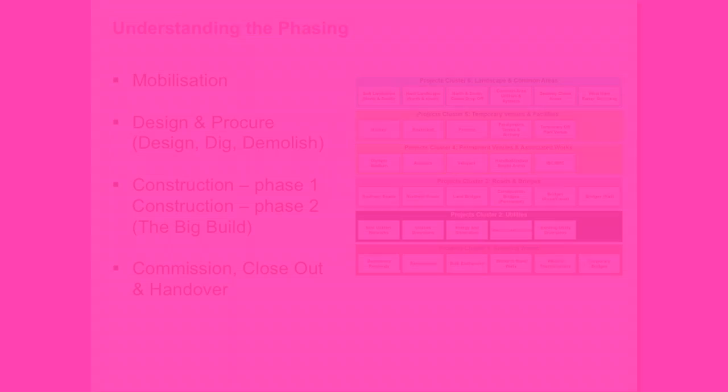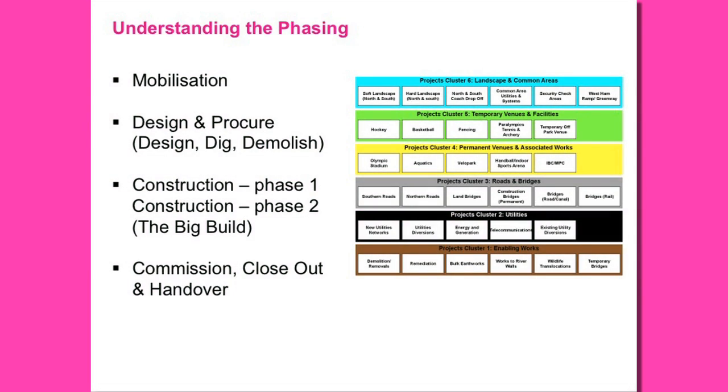and obviously across the work streams. The site was broken up into 6 major areas, which were utilities, structures, bridges and highways, enabling works, permanent venues, temporary venues, and the landscaping. At any one time, there were several different programmes in several different phases. We didn't have the timings where we could phase around the site. We had to literally be in every single area at any one time. So you could see straight away there were some major programme issues that we needed to deal with.